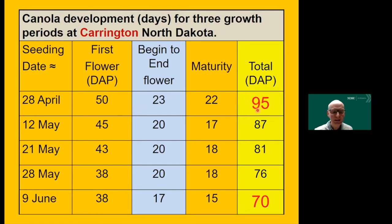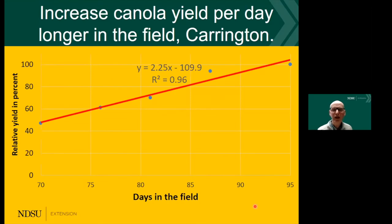If you go to the last date, the 9th of June, you can see that the total days in the field is 70. Well, that is partly explaining why that yield drop is when you plant later: there is less time that the plant is in the field and can absorb that sunlight and transform it into yield. So this is a graphical representation of days in the field and relative yield, where you can see that if you plant and have more days in the field, the yields were higher.